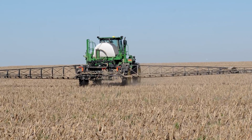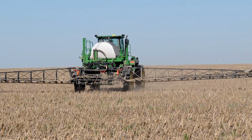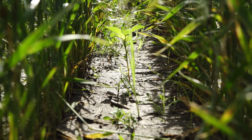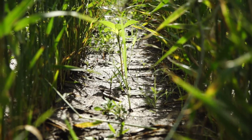Things to think about as we approach the time for post-harvest weed management would be making sure that we're spraying weeds as small as possible to get good control. There is research that says that we will get better control of things like Palmer amaranth and kochia when we apply herbicides to smaller weeds. The problem with targeting smaller weeds is that there will be additional flushes of weed growth throughout the summer.